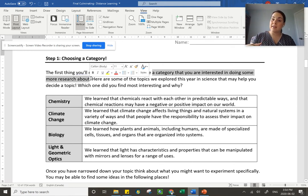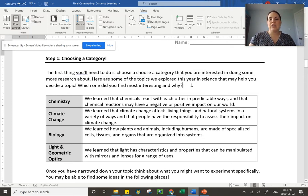So think back on this year and all the things we learned, and think about what's something that you may want to learn a little bit more about, or do a little bit more reading about, or a little more exploration about. Okay, so you may want to say, what's a subject we explored this year that you found interesting, and why did you find it more interesting?